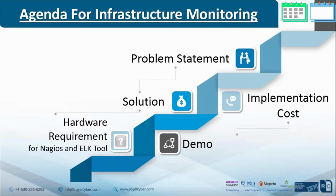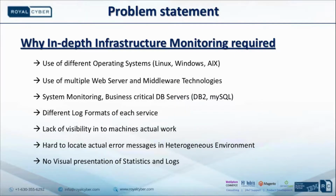When there is a problem statement in infrastructure monitoring, what is happening? The reason is that there is use of different operating systems across the data center. Some are using Linux, some are on Windows, some are using AIX, even some are using Solaris. Then the next challenge is the use of multiple web servers and middleware technologies. There could be a LAMP stack, there could be Apache, Tomcat, JBoss, or something else. So, diverse technologies and diverse web servers.